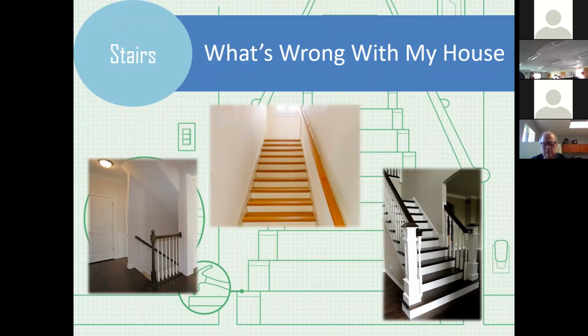So now let's take a look at stairs. What are the things that we typically see in stairs? We'll start at the right and move to the left. At the lower right, it's not unusual to see where the stair treads are the same color as the floor and the landing as you're going up the stairs.